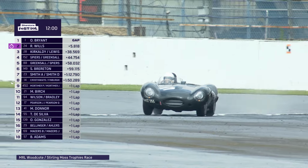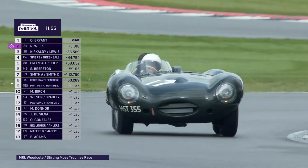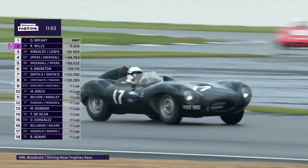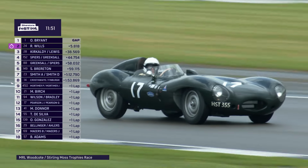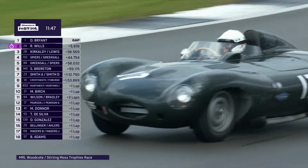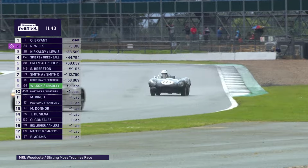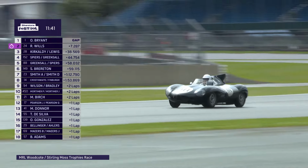This is the short-nosed D-Type. You can see it's got the hump behind the driver, but not the long, thin fin that you can see on 144 that led earlier, the long-nosed D-Type. And of course, it's got this much shorter, rounded nose just in front of the front wheels. The long-nosed car, as you expect from its description, has a longer nose.